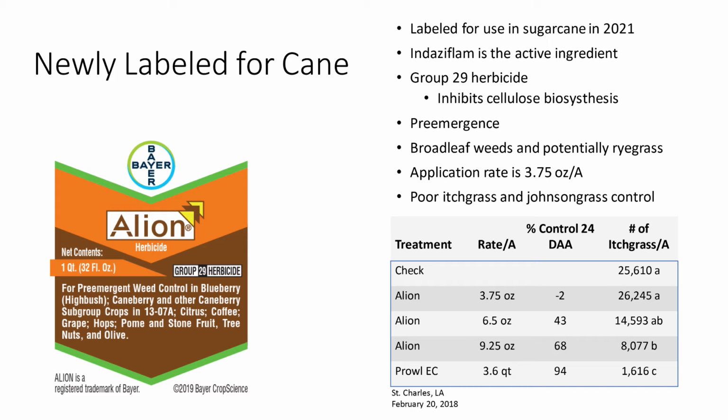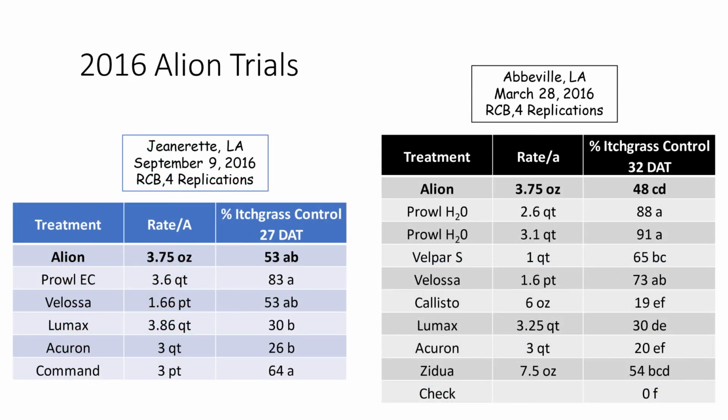These are some other trials, one done in Jeanerette, one in Abbeville, where we looked at it in clean soil situations. One was in plant cane, the other was with Brian Seymour, just on some fallow fields he had busted out, but the place had a lot of itch grass pressure. About 50% control. Not commercially acceptable, but it does bring a little bit to the table in a clean situation.